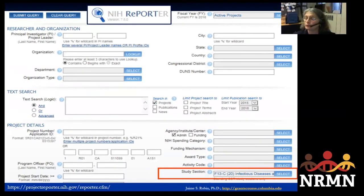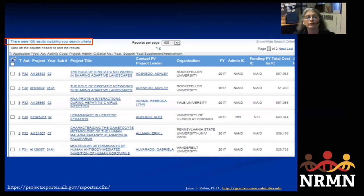Another way to see whether this is the right study section for you: many of you are probably very familiar with NIH Reporter, NIH's online grants database of funded applications. Here I wanted to see what fellowship applications successfully came out of F13, the study section that's appropriate for infectious diseases. I did a search, and the only search criteria was the F13 study section. The day that I ran this, I came out with 130 funded grants that were reviewed by that study section. On the left-hand side, it's a combination of F31s, F30s, and F32s.